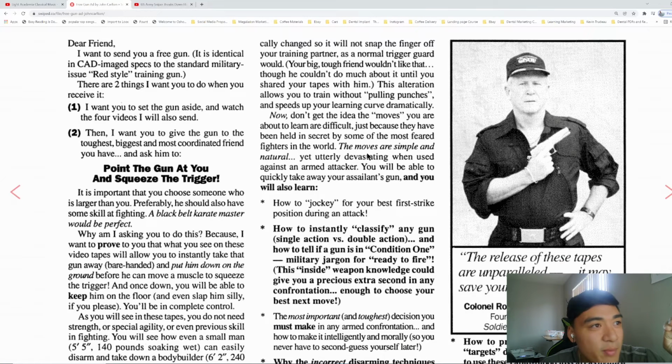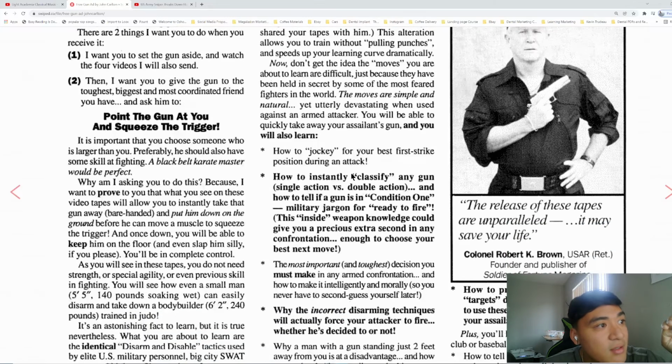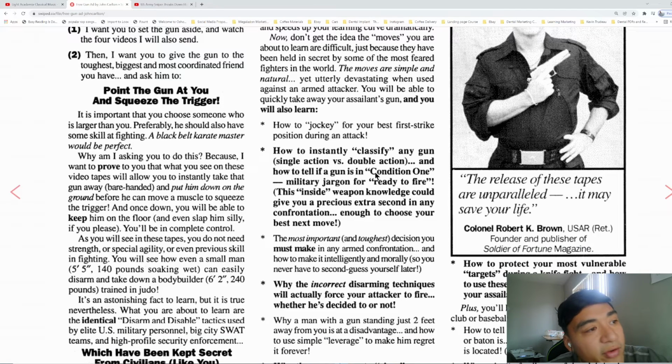How to jockey for your best first strike position during an attack. How to instantly classify any gun. The most important and toughest decision you must make in any armed confrontation. And how to make it intelligently and morally so you never have to second guess yourself later. Why the incorrect disarming techniques will actually force your attacker to fire.